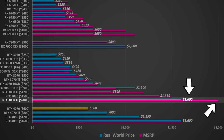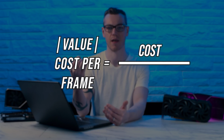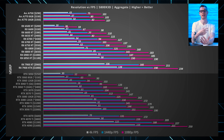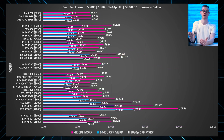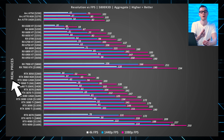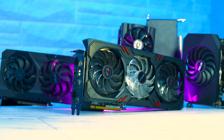And the reason why we need to investigate that is because a well-discounted card is not inherently a good value card, compared to a GPU that may be selling for over MSRP. That's because the value calculation is only partly affected by cost, and the other crucial component is performance. So what we need to do is take a look at the performance of each of these cards to extract, quantify, and compare value, which means that we need to go back to the graph that we saw earlier, but instead of using MSRP as our cost metric, we will use real-world prices, which will allow us to see just which cards offer the best value right now, and how much you need to spend to game at 1080p, 1440p, and 4K.